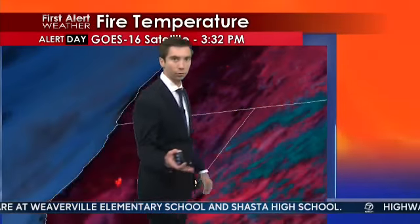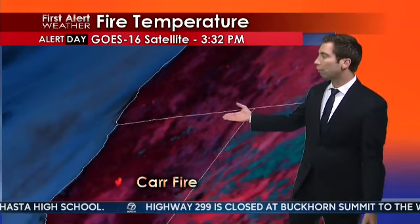All right, let's switch back over to our regular weather graphics. This is the fire temperature graphic. We've been showing this quite a bit over the last few weeks, and this is great for picking up fire activity from the infrared products on our satellite. This is the same satellite we were just looking at. This is the GO-16 satellite.